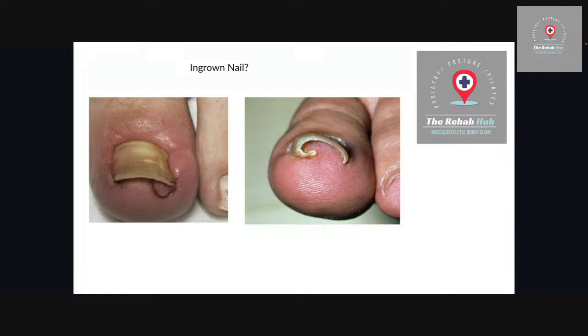Now, in terms of what we can do for these, for some people, we can conservatively treat them. That means that we wouldn't need to do any surgery on it. We'll talk a wee bit about the surgery during this presentation, so we'll debunk some of that for you as well. But essentially, we don't always need to perform surgery to fix these.